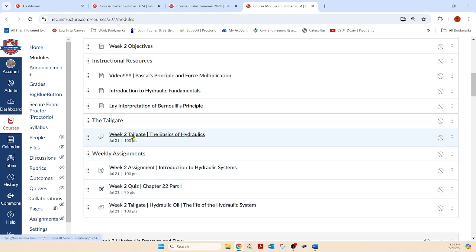We'll have a tailgate, and that is our discussion board in each and every module. This one will have something to do with basics of hydraulics. So you're going to need to participate in that tailgate. I'll try to pop in there maybe once, twice, or three times during the week because maybe I want to see what you're talking about, or I might put in there another kind of question you can talk about.